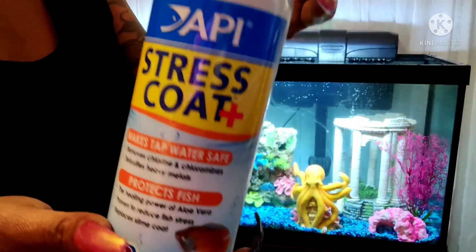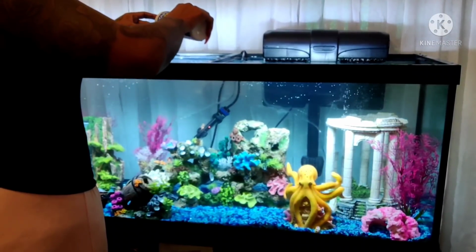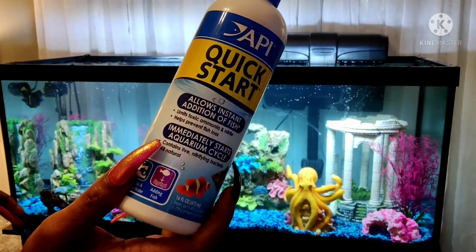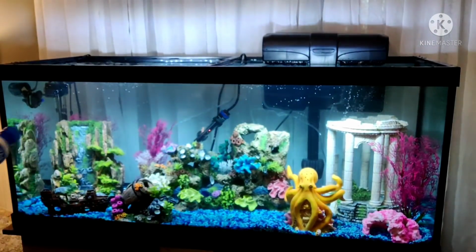All right, so here I'm just adding the chemicals, following all the manufacturer's instructions per my tank size, to get the tank prepared to receive its first fish life, coming soon.